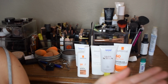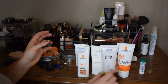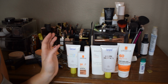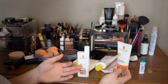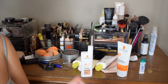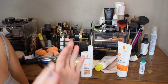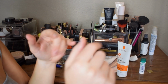Throw it away, Kay. I want you to take a look at all of the sunscreens. 1, 2, 3, 4, 5 sunscreens just taking up room. And you know what's annoying about these? Look, they just fall and they make a mess. They just need to go into my bathroom and out of my way because I'm clumsy enough. They just need to go to the bathroom.